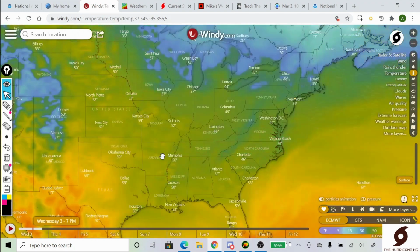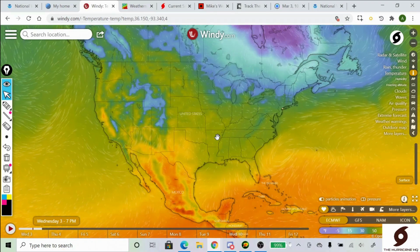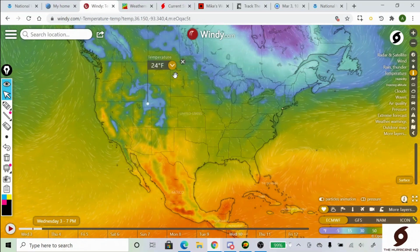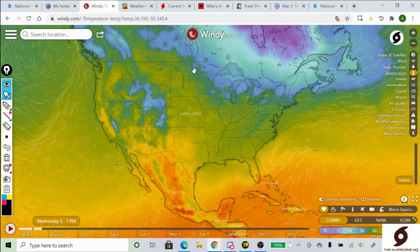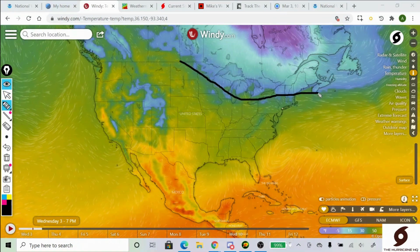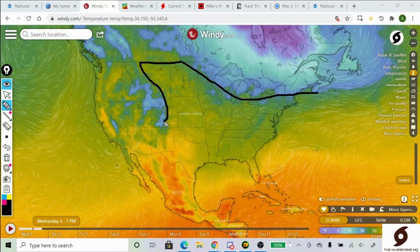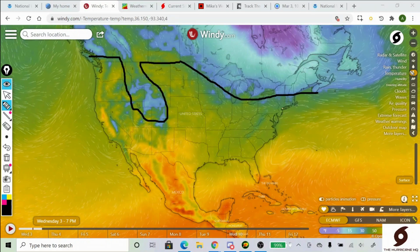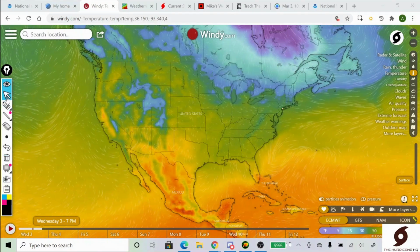Moving on to the current temperatures in the United States. It is very warm right now for most of the U.S. Definitely above average. We do have some pockets of air along the mountains over here which are below freezing, but for most of the U.S., temperatures are above freezing, except into the very northeast U.S. Everywhere south of this line is basically where you'll be seeing very warm temps. Okay, let's move on.